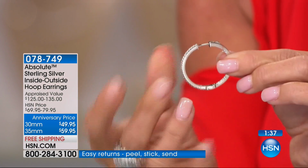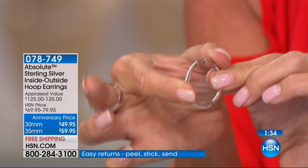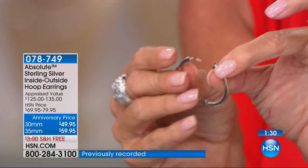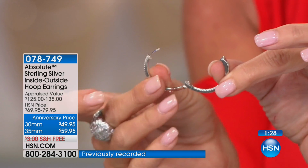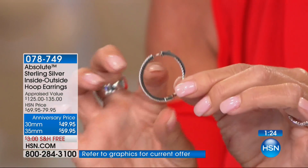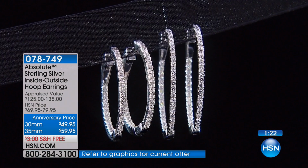You'll hear them snap and click, and then right here, just a little tiny lever, and you push down on that, and that's what's going to release and open them up so comfortably. So that's peace of mind. Don't have to worry about losing them.